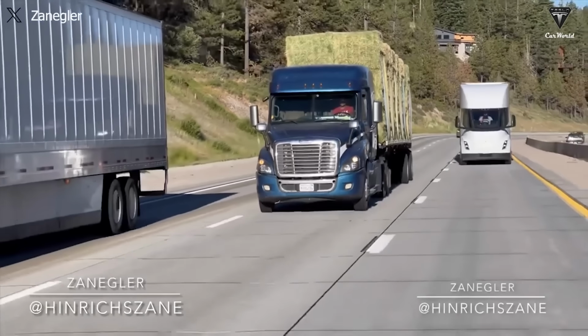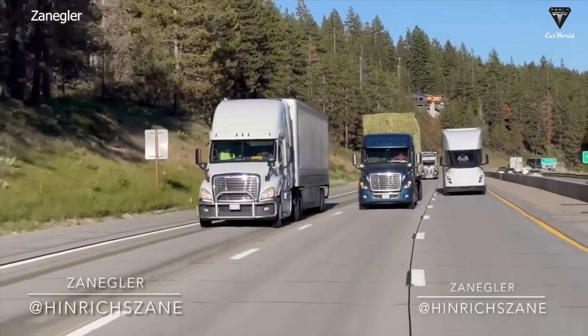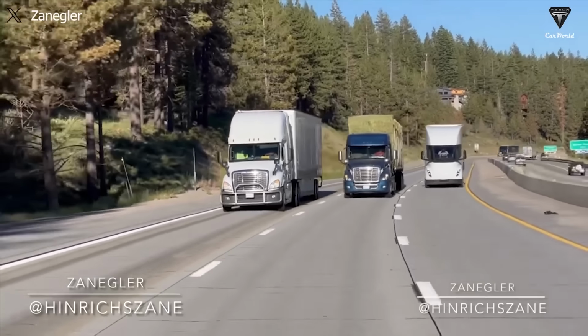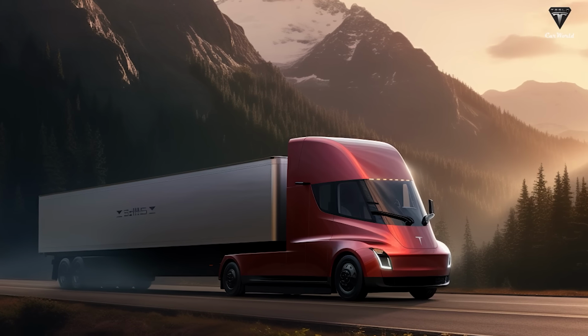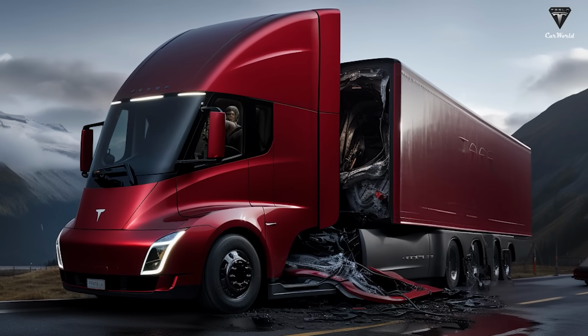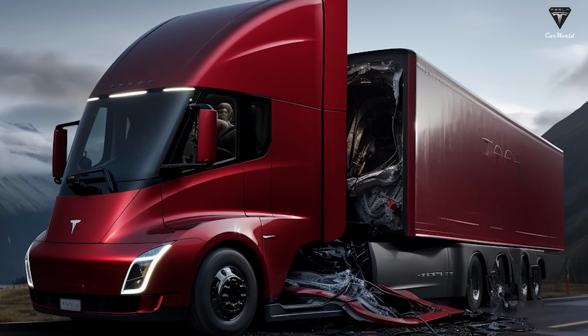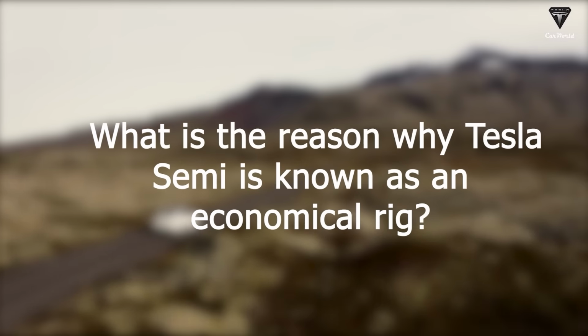Although we haven't achieved a complete equivalence for a semi-truck yet because the battery size in a semi-truck is indeed very large, the operating costs are much lower. The difference between operating an electric semi-truck and a diesel one is enormous. You can recoup the investment costs in less than 2 years just through the difference in fuel costs. So, what's the reason why Tesla Semi is known as an economical rig?